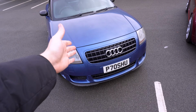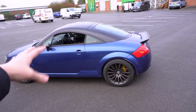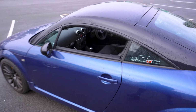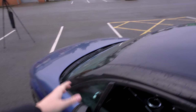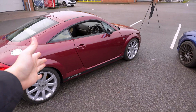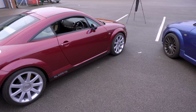So as I mentioned, this is my Audi TT Quattro Sport. If it is your first time watching the channel, I've had it for around 6 years or so now, and it's absolutely disgusting. I got shouted at as well because that's actual bird poo that I've not even cleaned up for the video, so I'm sorry. If you are interested in my car, there are more videos I've made, with all the different modifications documented. Today we're going to be talking about the differences between the Quattro Sport and the normal TT, I guess you could say.